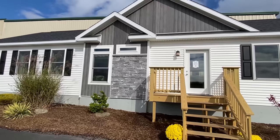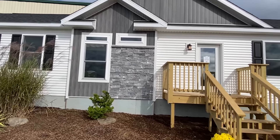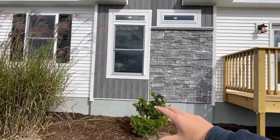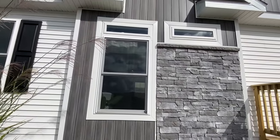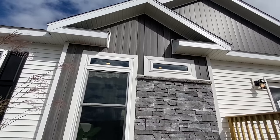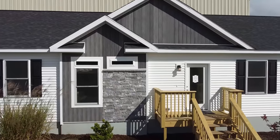Okay, so you can see they got a new exterior that they are showing here in this model. It's very nice, the stone that they have. And then they have this metal right here. It's actually a metal product. Looks phenomenal. I know I got some good drone shots, so hopefully gonna be able to show y'all that.